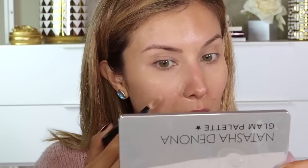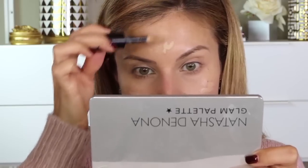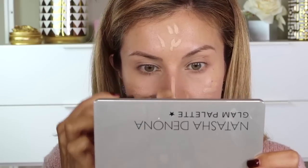Okay, next I'm just gonna take it and apply it in some areas of the face and really blend it out. Obviously I don't wanna apply it all over the face. It feels like it would be too heavy of a product to do that, but I'm gonna put a little bit around my nose and we'll just kind of spread it out. Maybe we'll use a little bit of the foundation to kind of mix together to sheer it out. Okay, there's a little bit here on my cheeks where I have a little redness. Okay, and I'm gonna take a little bit on my forehead, a little bit on my nose.